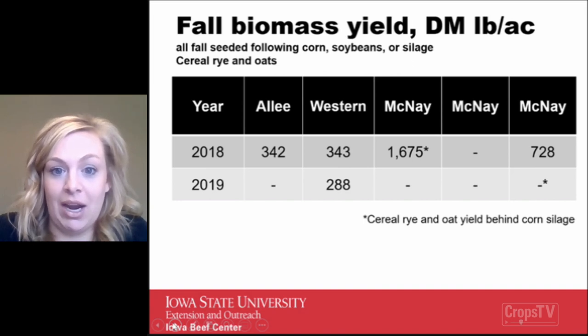So interseeding is a great opportunity to get that cover crop established earlier, but then we have to find the happy medium where that cover crop's not too tall that we're hindering harvest of our cash crop.